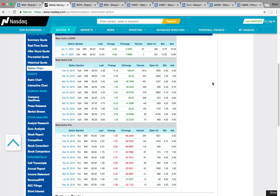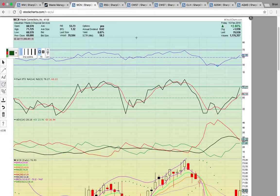Now Waste Management looks like the best options trader out of the industrial waste sector, at least the ones that I have looked at. It has the best volume and the best open interest, and it also delivered the best percentage gain. So it looks like it's the most liquid of the stocks in that sector that do trade options. So keep an eye on WM.